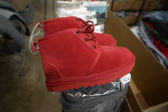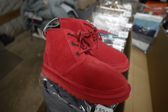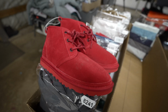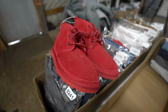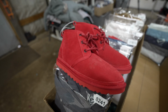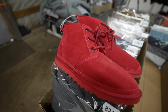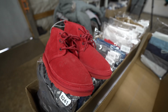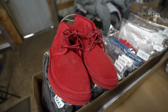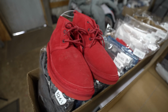This is like one of my first purchases last year for doing retail arbitrage, getting into it. These are some Uggs. Interesting. These are the Neumel Suede Desert Boots, size 9. I think I paid like $9.99 for these at a Ross, and they sold for $31.95, and they took about 8 months to sell. So the learning lesson here is that I would not pick these up next time, but still made a little bit of profit.